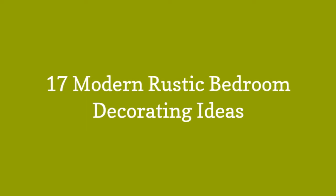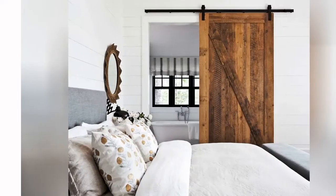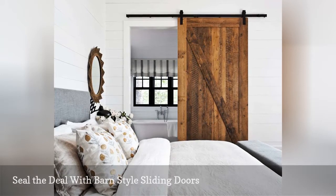17 Modern Rustic Bedroom Decorating Ideas. This rustic bedroom by one of Canada's top interior designers, Jennifer Wirtz, does not disappoint.